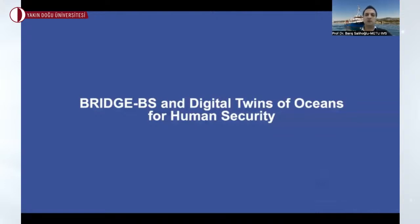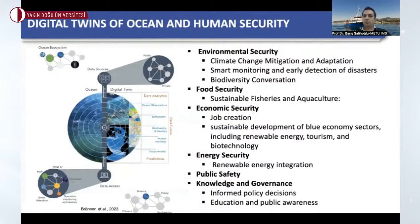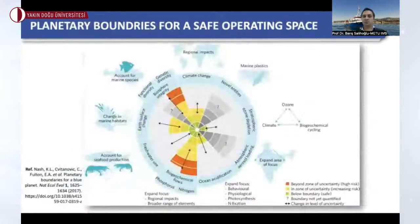Okay, for better governance, under the Bridge Black Sea project, we have developed the digital twins of the oceans for human security. Digital twins are being used more and more nowadays. Their areas of application vary from health applications for the human body all the way to Earth system sciences. And they contribute to environmental security in terms of climate change mitigation or biodiversity conservation, food security in terms of sustainable fisheries and aquaculture, job security, or better managing sustainable development of blue economy sectors. And through digital twins, you can also develop better knowledge and governance options.